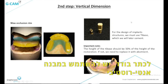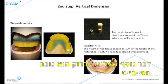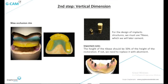And for unique crowns, we need to use anti-rotation abutments. Remember that we will cement our restoration later to this abutment. Another thing that we have to review is the height of the T-base. Why? Because if the height of the T-base is not 50% of the height of the restoration, we need to replace this T-base with an abutment.